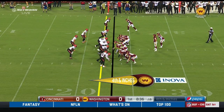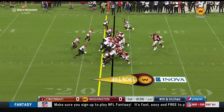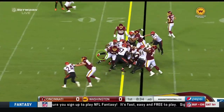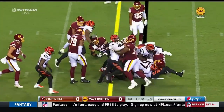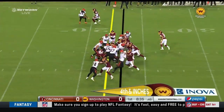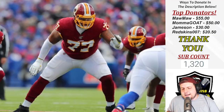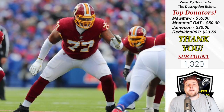A couple of negatives he had in this game was the 4th and 1. Unfortunately, he was a part of the big reason why we ended up failing on this one. Charles Leno got a good punch, but right from the get-go, it seemed like ERECK Flowers lost his feet on the 4th and 1 and allowed the linebacker to come fill the hole, and we did not end up getting it. And then another run play later in the game where he got immediately popped by the defensive tackle.